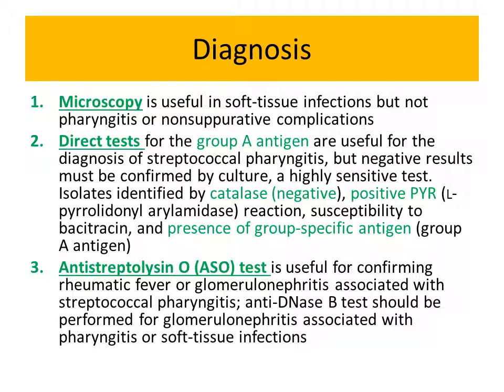Diagnosis, pretty much you will see is the same. We have to do gram staining microscopy, and then we can do serological tests. You can see from here, this is a direct test. This is serological. The direct test is, again, some of the biochemical aspects that these bacteria have. I told you, if I'm in doubt whether it's a staph or strep, the difference will be that strep is catalase negative as compared to staph, which is catalase positive. So I can do that test. Then I can do the PYR reaction, which is positive, and then again, susceptibility to bacitracin.